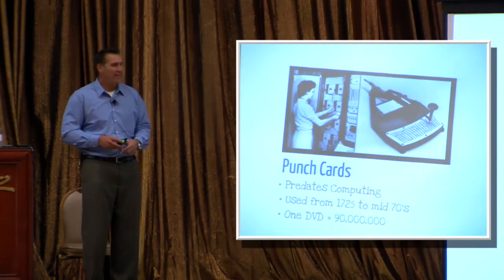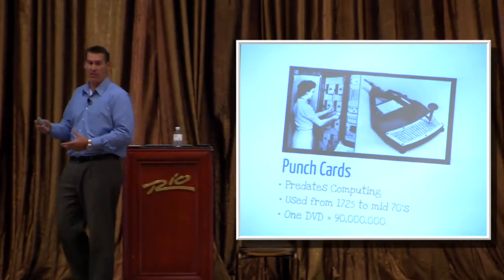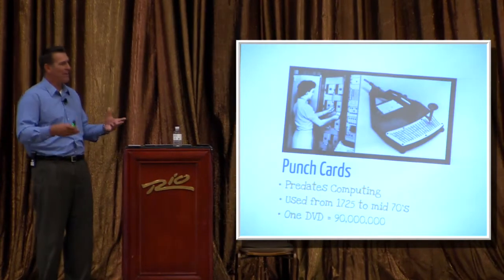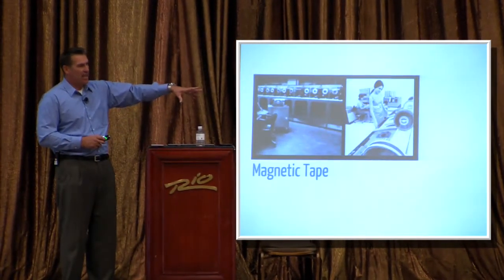And one DVD today is the equivalent of about 90 million punch cards. So when you think about the data that sits on a DVD, to equal that, you'd have to create 90 million punch cards. Moving forward, magnetic tape.